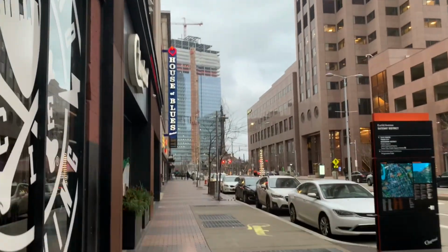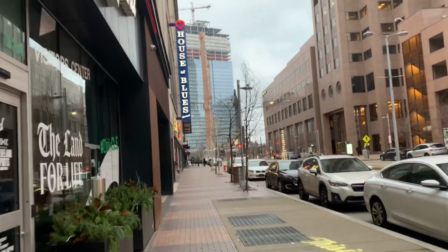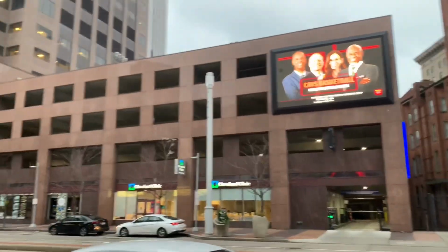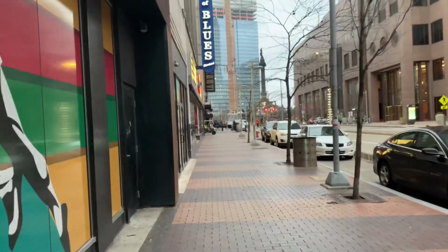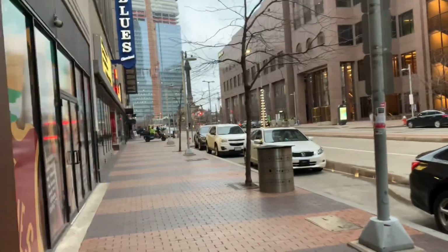Here's the Christmas lights lining downtown. We're heading right up here. That's where the department store was. This monument you see in the background, we're going to take a close look at it. Looks pretty amazing. It's kind of a nice downtown, a little quiet. And there is parking, which I like.